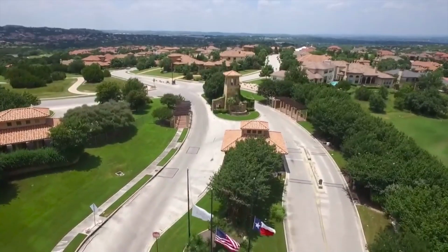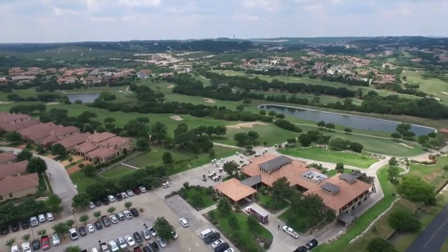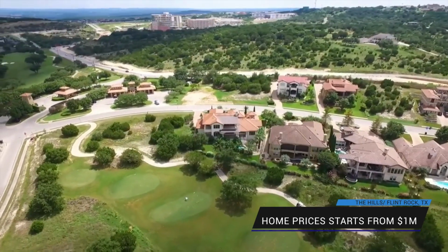Another private gated community in there is the Hills and Flint Rock. The Hills and Flint Rock are sister golf courses to each other. It's a little bit lower price point than Spanish Oaks. You can get in there for right around $1 million, and you can definitely go up from there. They just redid the Hills Country Club, which is the original golf course there, and the homes within are absolutely gorgeous.